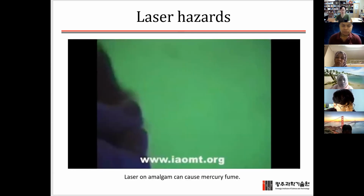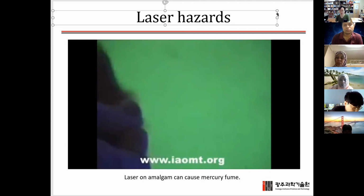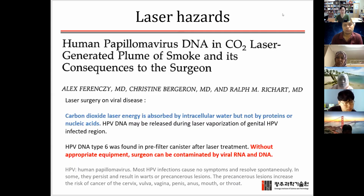This one is showing the potential laser hazard when you are using the laser for dental applications. For dental applications, we can use the laser to remove part of the tooth enamel or the caries of the tooth. But during that process, if the patient has amalgam filling the caries, it can cause the generation of mercury fume. So another kind of laser hazard is reported by this case.